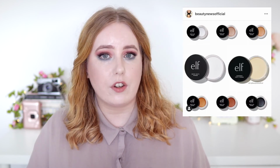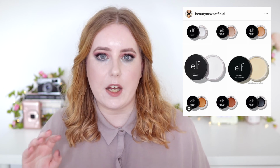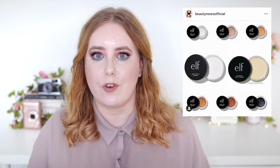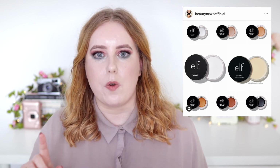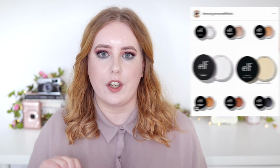I do really like the look of the eye primers as well, especially because there's one kind of pinky one, and that really reminds me of the Maybelline Colour Tattoo in Creme de Rose, which has been discontinued. I absolutely love that eye primer, so if this is the same or a similar sort of thing, I'm definitely going to buy that.